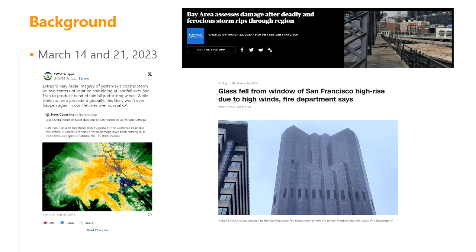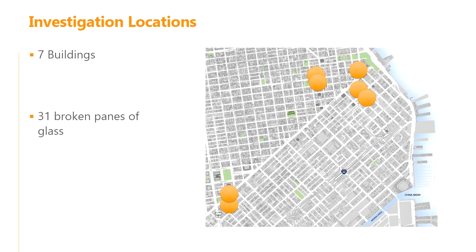Following these events, the city of San Francisco was really concerned about this, glass falling out of high rises and other things. And we ended up looking into 7 different buildings across the city, mostly centered in downtown, right in the financial district, and then somewhat further south. Across these 7 buildings, there were 31 panes of broken glass that were observed during these winter storms.